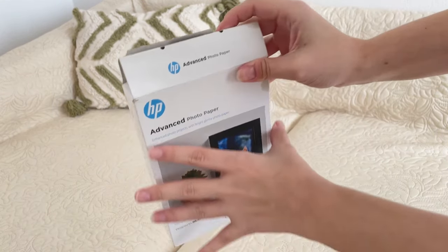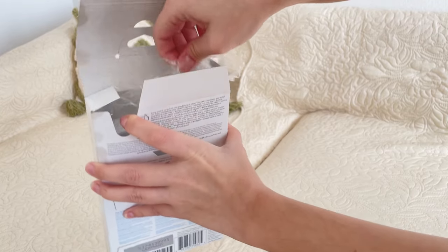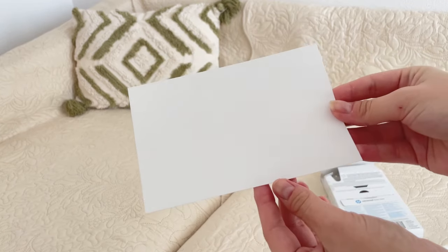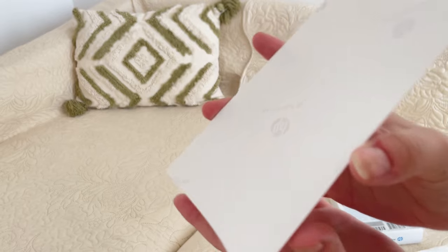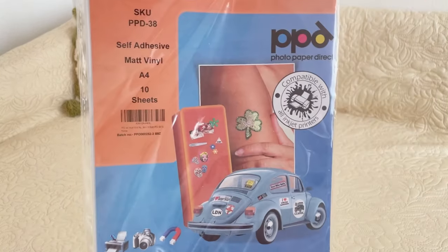The first paper that I bought is this HP photo paper in size 10x15, and I didn't exactly read it right, and I thought it would be A4 kind of paper, but it was actually the small one. But it's really perfect, it's glossy and it's great for photo cards and for prints. I'm just sad that it has the HP logo on the back.